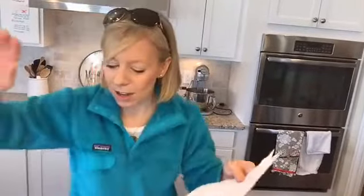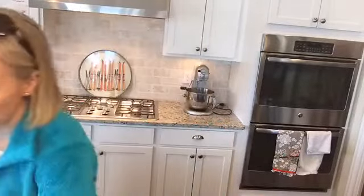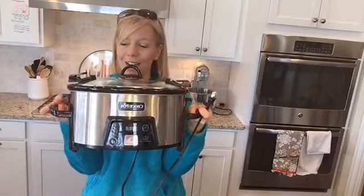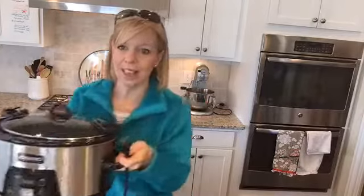What crock pot do I use? I've used several, but I really like this one, and I'll put a link to the ones that I use. But this is the one I'm using right now. It's the crock pot. I actually found it, I think, at Walmart, but I've got a link to several of them, and I really like that.